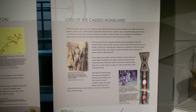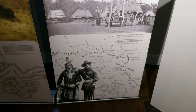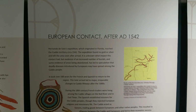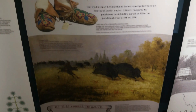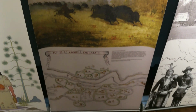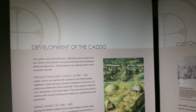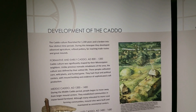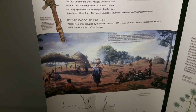Loss of the Caddo homeland. Caddo tribes. That picture depicts a Caddo Indian village.